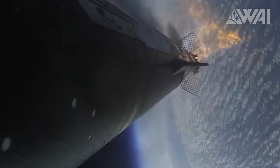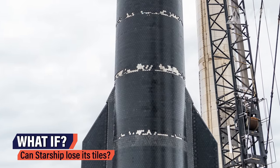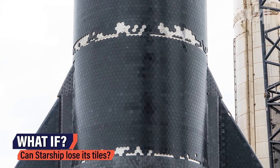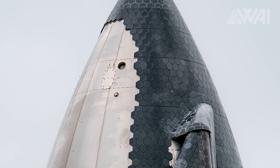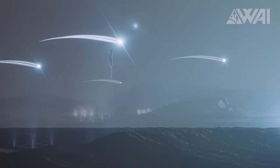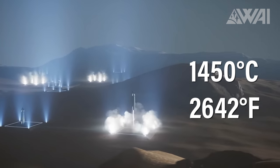And what if a tile is missing? After all, that's what caused the Columbia disaster, and we saw some of them flying away during the launch. No need to worry, SpaceX has a backup plan. Beneath these tiles lies a white ceramic heat-resistant mat that should shield the Starship even if tiles go missing. Additionally, keep in mind that Starship is made from stainless steel. This metal has a melting threshold at 1450 Celsius or 2642 Fahrenheit.